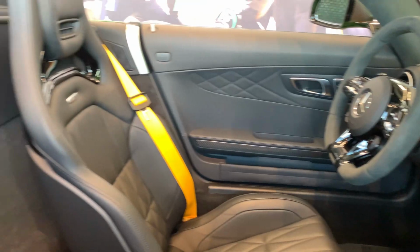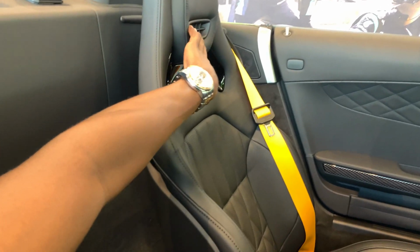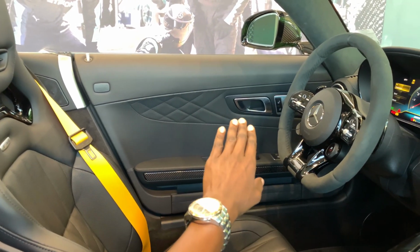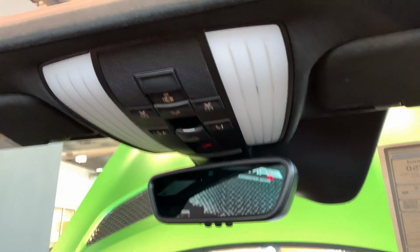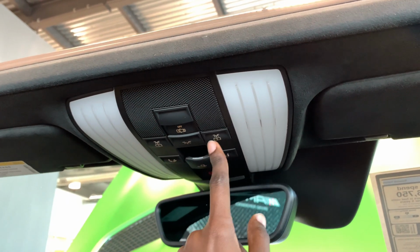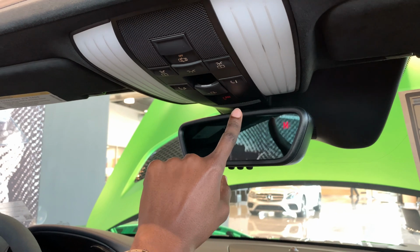So that's the neck scarf for air conditioning for the driver. So you have these vents right here for your AC systems on the car. Leather wrapped doors, very good quality, and this is all Alcantara material at the top. And then up here you have all your emergency as well as additional accessories, reading lights. You also have this center light, and then SOS and emergency services.